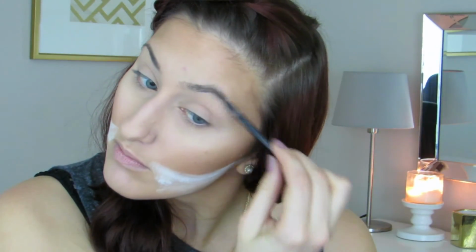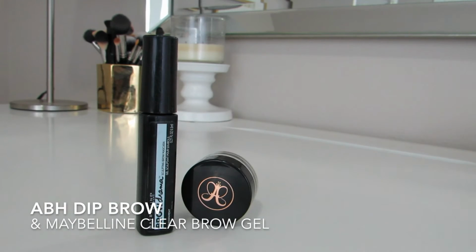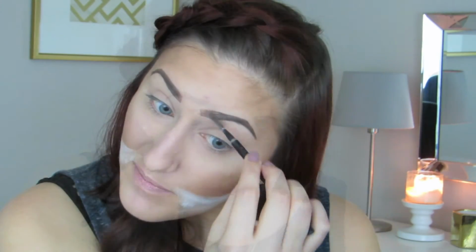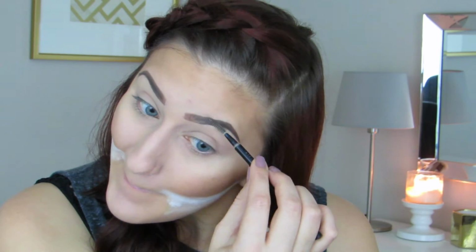So then I'm going to take my spoolie and just kind of brush up the hairs on my eyebrows, and then take my Anastasia Dip Brow and this Maybelline Clear Gel and just finish up my brows. And then I'm just going to brush those out with a spoolie to just make sure everything's blended before going in with my clear brow gel to set everything.